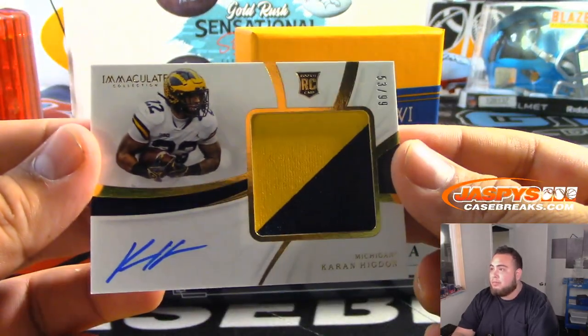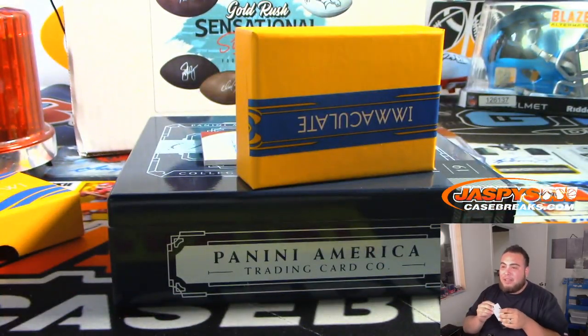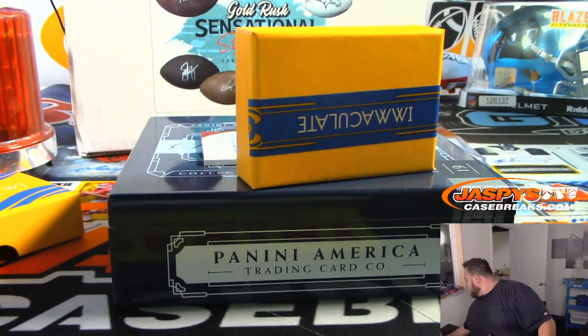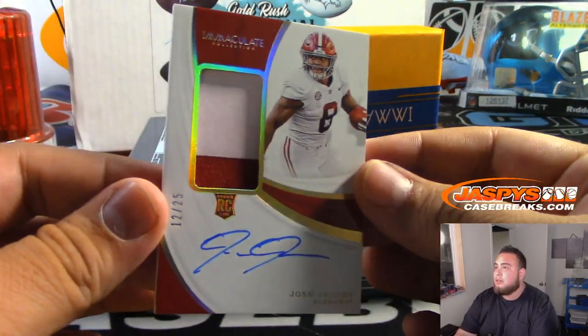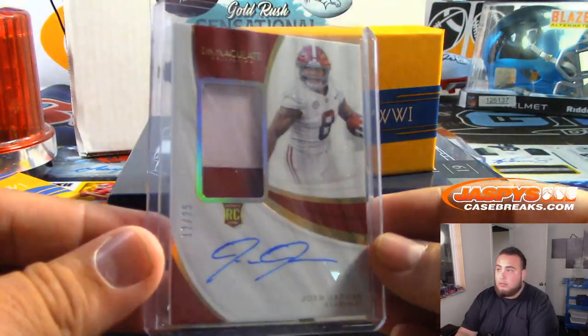We haven't done jerseys, Todd. We've been breaking this for almost 2 hours now. Kerryon Johnson to 99. I'm at an hour and 45 minutes right now. That'll be Texans. Did jerseys sell out too? And nice, we got a Josh Jacobs RPA, 12 out of 25. Oakland Raiders.